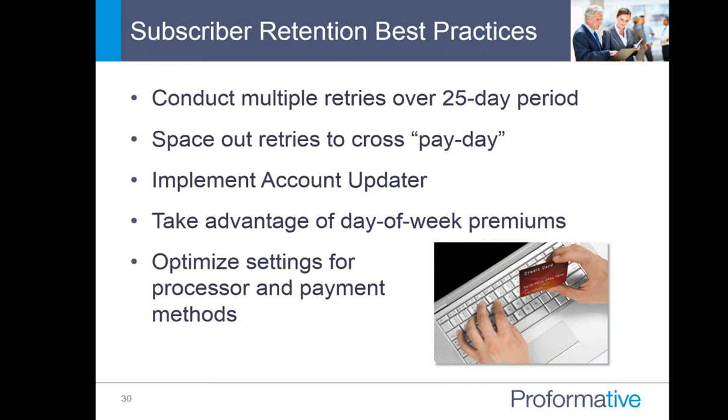I mentioned Account Updater on the previous slide. That is an important tool to use. It is important, though, to know what you're going to get out of Account Updater. Processors and merchant banks will tell you that Account Updater is the be-all, end-all. I can tell you from statistical data, Account Updater will give you somewhere between 0.5% and 0.75% in revenue lift. It is not going to save a failing business, but it's certainly nice revenue to have, and most CFOs that I know will do anything to squeeze a little bit of extra money out of the revenue stream. So paying for Account Updater is a worthwhile service to use.